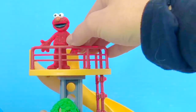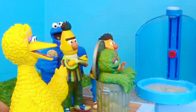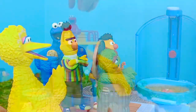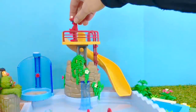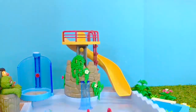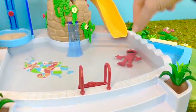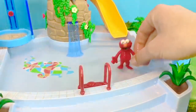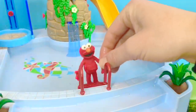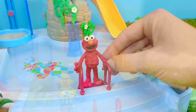He says hi to all of his friends below. Hi, guys. Hi, Elmo. We can see you. Let's go down. Poor Elmo, he wishes his friends could join him in the pool today. He still had fun going down the slide.